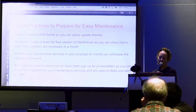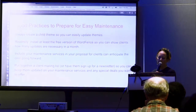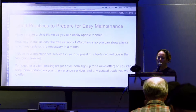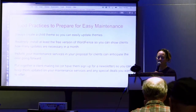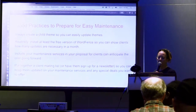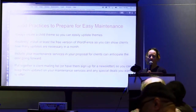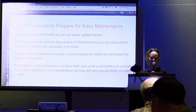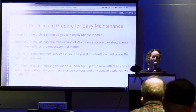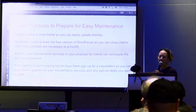So these are just some good practices to make it easy to maintain the website. There's the child theme. Even if you have a premium theme off ThemeForest or what have you, it's much easier to just create a child theme right out of the gate and keep that going. That way, if you hit the update button and then remember that you custom coded something into the header, you won't have that weird feeling in your stomach.